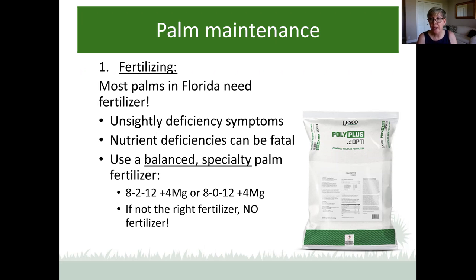The university says if you don't have the right formulation, don't use any fertilizer at all, because it can create more problems, especially in terms of these antagonistic properties I talked about. If you contact us at Manatee County Extension, the Master Gardener Volunteers, we actually can give you information about where to find the specially formulated blends of fertilizer in Manatee County. Because stuff that's sold at the big box store might say 8-2-12, but there may be some other things about those formulations that are not spot on according to university spec.